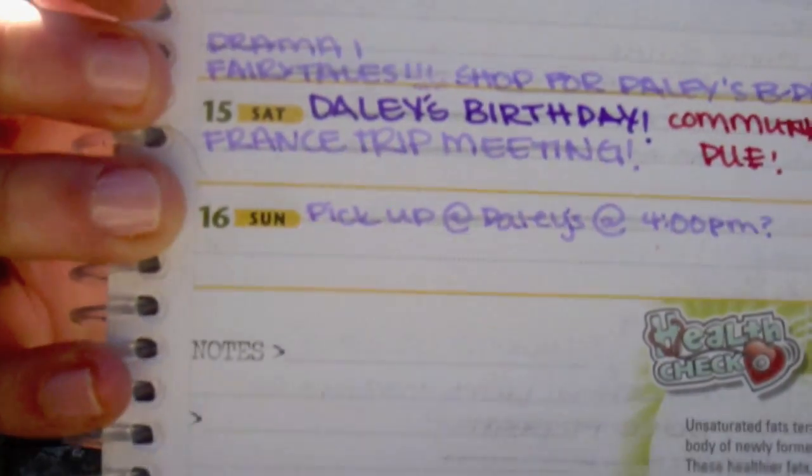I can move on. And then I put non-school related things, like extracurricular things or field trips and stuff, in purple. Let's see. Last weekend was really busy. Drama one, fairy tales, shop for Daly's birthday present, France trip meeting, all this stuff, just on the bottom. And that's all in purple.